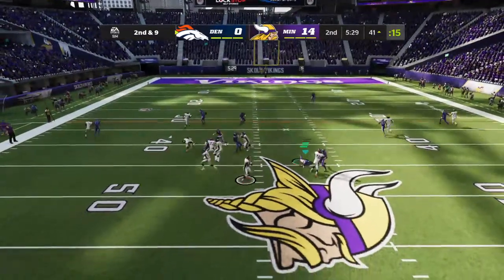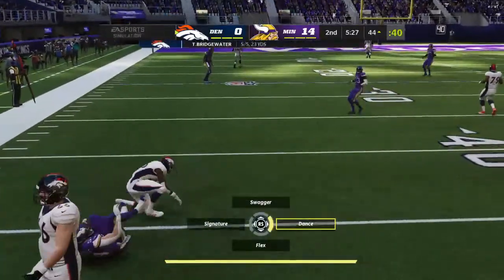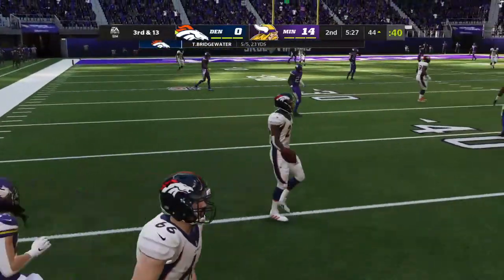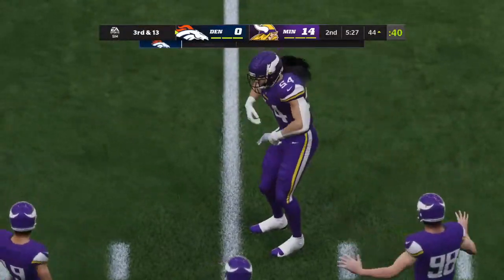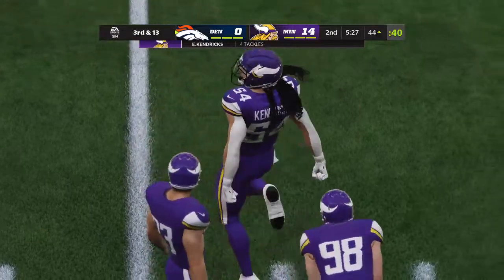They try and fool you and get your eyes in the wrong place. But you're right about that one. He correctly figured that one out and made a really nice play. So that'll go as a 4-yard loss on the play. And that'll make it 3rd and 13.